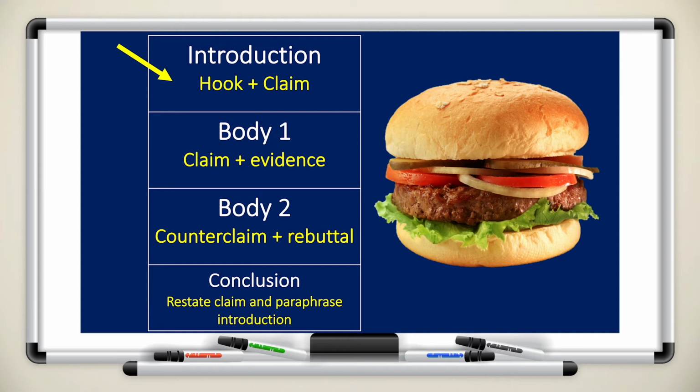I'm going to provide a rebuttal. And I'll say, but if you eat it once a month, you won't gain weight. See, this is what we do when we provide the counterclaim and the rebuttal. You provide the opposing view, the other point of view, and we provide a rebuttal. We show why that view is wrong. And you provide reasons and examples. Very simple. Once you've done that, we move on to the final part, which is the conclusion.